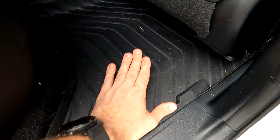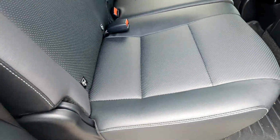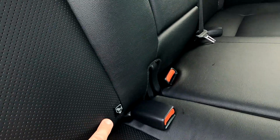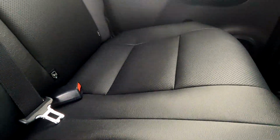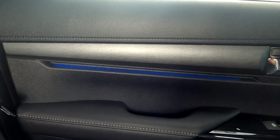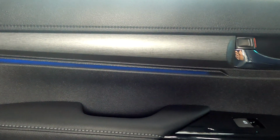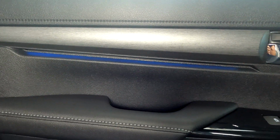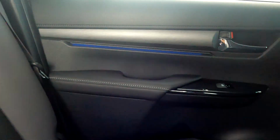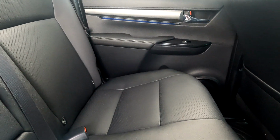So you've got the rubber floor mat in the back as well, and you can actually get that in a carpet if you wish. Again, full leather seats. You have your ISO fixed spots there, there, and there, and there. Now I just wanted to show you, see how there's the blue, you can see that blue tinge on the door. Well, that's actually like a mood lighting sort of thing. It's a little LED light that's up in there, and I think it actually looks really cool, and it sets the Hilux up really well.